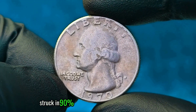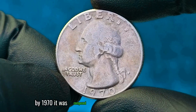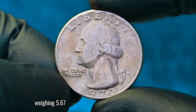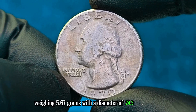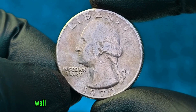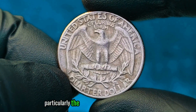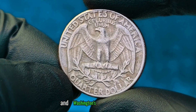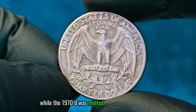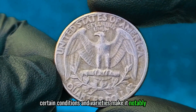Struck in 90% silver composition in earlier quarters, by 1970 it was composed of a durable copper-nickel clad, weighing 5.67 grams with a diameter of 24.3 millimeters. High-grade specimens reveal sharp, well-defined details that make this coin visually striking, particularly the intricate feathering of the eagle and Washington's dignified visage. While the 1970 D was minted in substantial numbers, certain conditions and varieties make it notably rare.